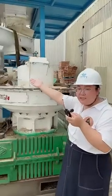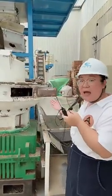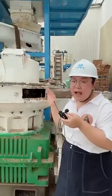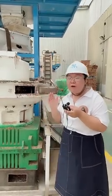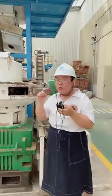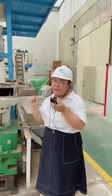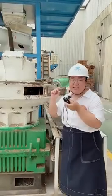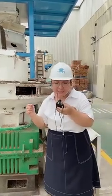The down plate will discharge the pellets to the outlet, and there is a cutter on it. The cutter function is to cut the pellet length. The standard pellet length is 2 to 3 centimeters, for convenient storage and transportation. Also, the cutter is adjustable. We can adjust it to control the pellet's length.